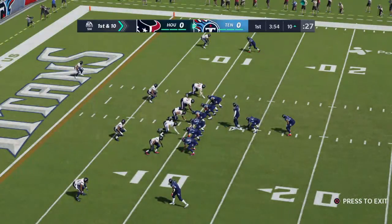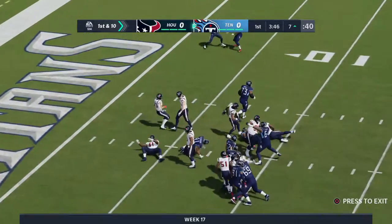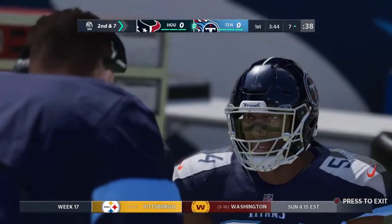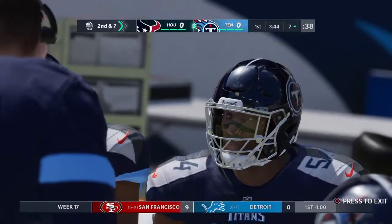A first red zone opportunity for the Titans. They've got a 1st and 10 from the 10. Now a handoff here to his running back. And he will maneuver his way down to about the 7. A gain of 3, 2nd down. 7-yard line. It's a pickup of 3. Brings up 2nd and 7.